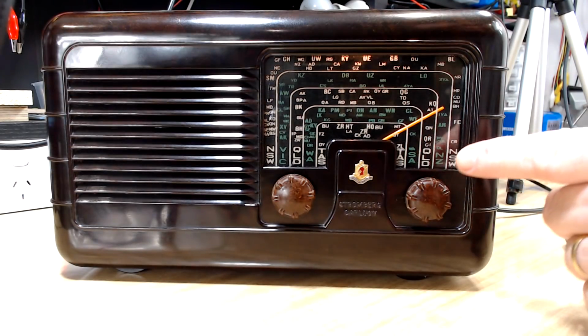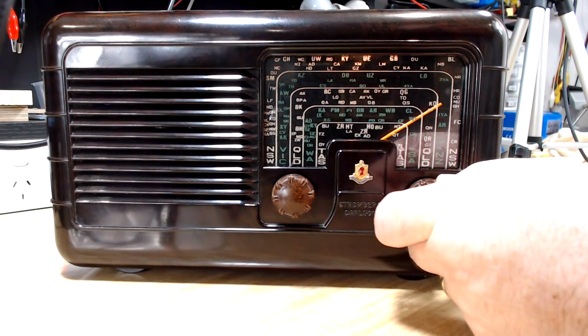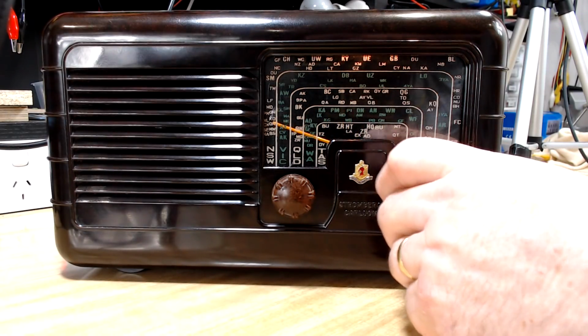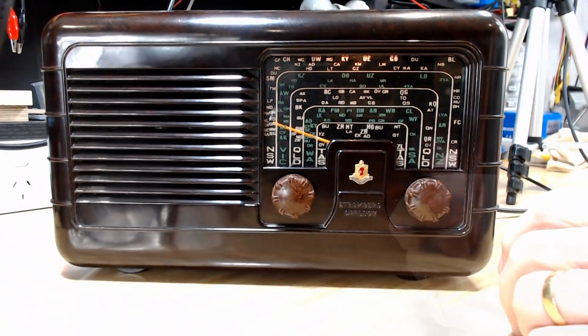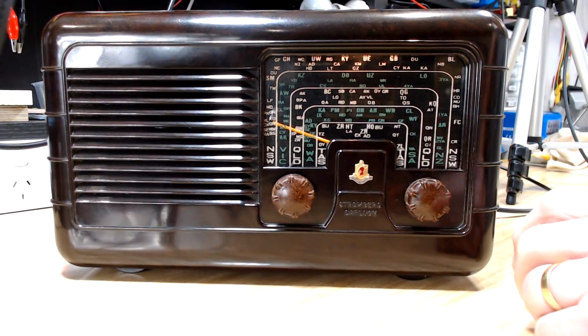Now I'm going to check the alignment of the pointer and the glass with the new glass. So I'm going to wind it over to 3XY again. And it's right about there. So that's pretty close to it, and a bit hard to see in the camera there, but there's a 3XY in there. Now I've got the generator on 1420, so I'll just see if we've got it somewhere near there.